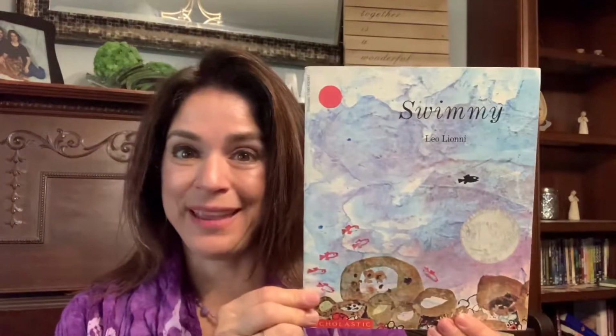Hello everyone, and today's book is called Swimmy. This book is also by Leo Lionni. He is the author and he's also the illustrator.